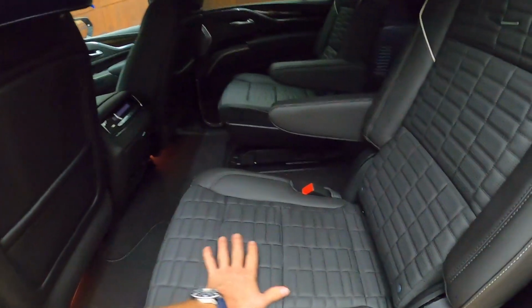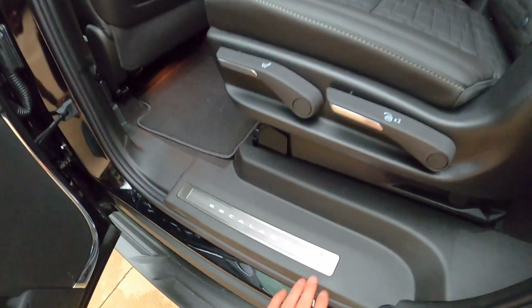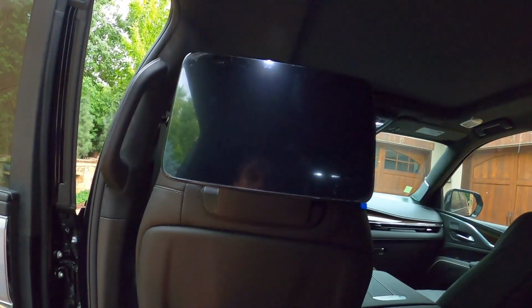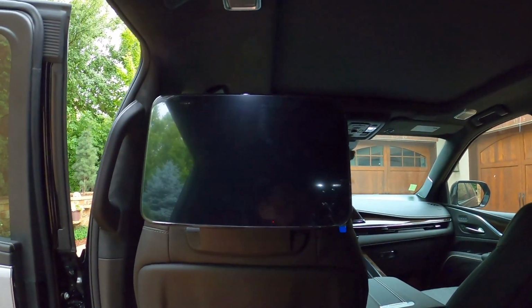I just love this stitching. It's quilted leather, it looks so good. We have our Escalade skid plate. Rear seat DVD system. Not DVD, no DVD. DVD a thing of the past. But you do have TV screens back here to keep your kids occupied.